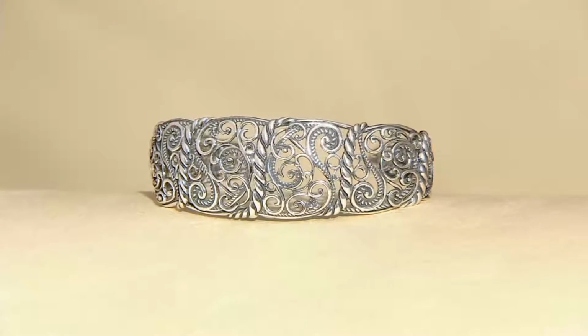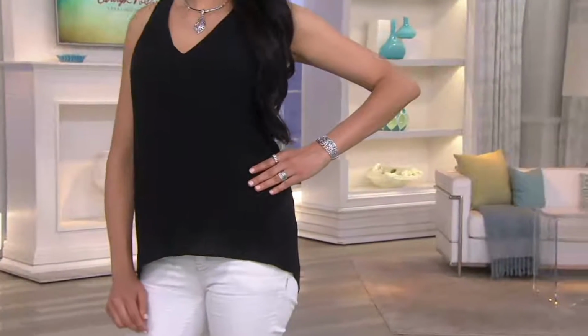Okay, here's what we're going to do. We're going to switch up and talk for about 60 seconds on the ring. Here's the ring, and here's the coordinating ring. It's a band ring. It's $48.50.